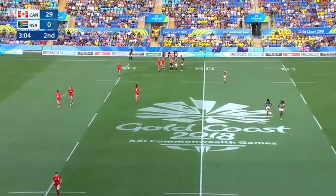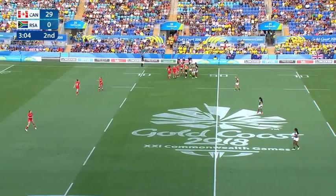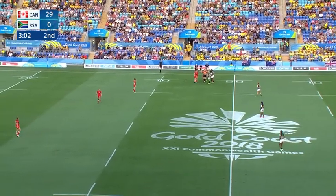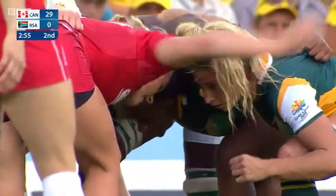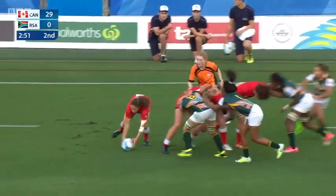And perhaps got away with a bit of a forward pass there anyway, so the moral obligation for the scrum to happen is not a bad thing. But the Canadians now dominant in the game. 3 minutes left. It's still absolutely excruciating, painful fitness. 3 minutes left is a long time in the game of Sevens. Whilst they've got no hope of winning this game, South Africa, it is for the Canadians to really test out and fine-tune their attack.